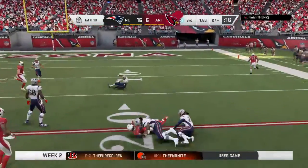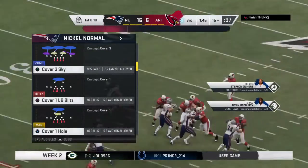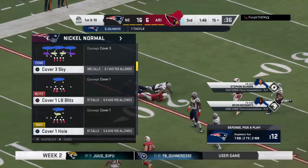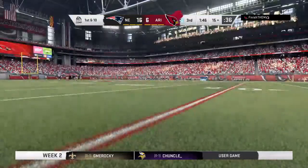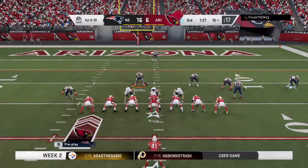Murray's throw on target to Christian Kirk. And taking it to the 15-yard line before he's brought down. 12 yards the pickup. Good enough for an Arizona first. That's another Cardinals first down. First and 10 at the 15-yard line. Ready? 51. So we got man.